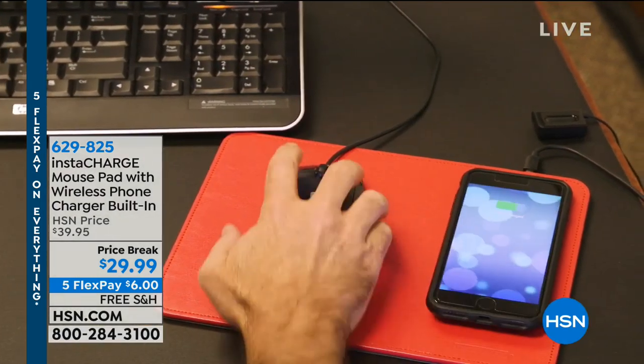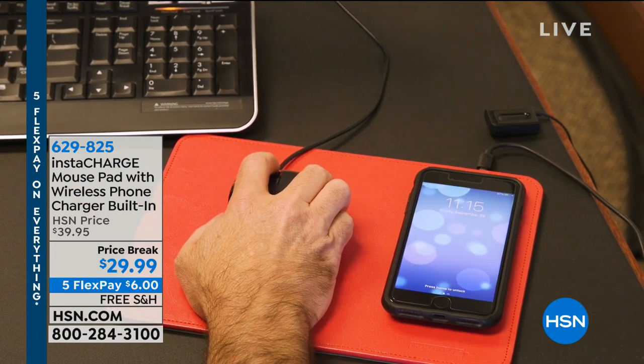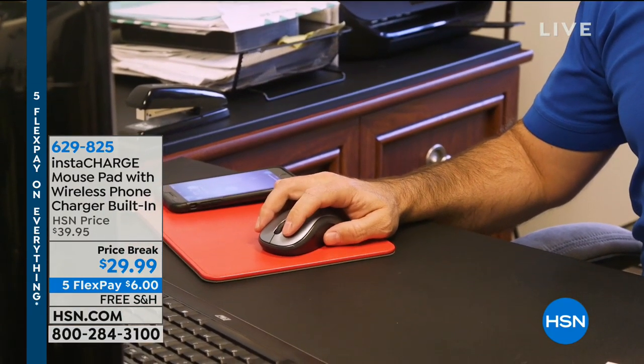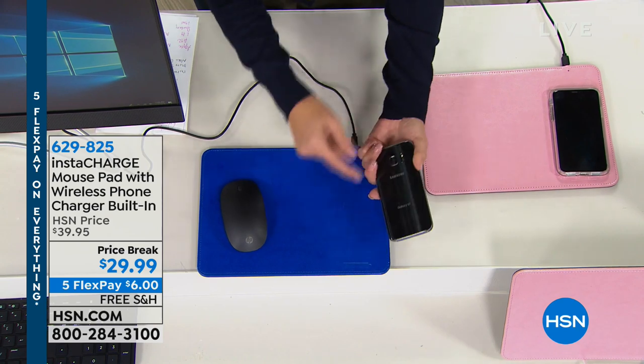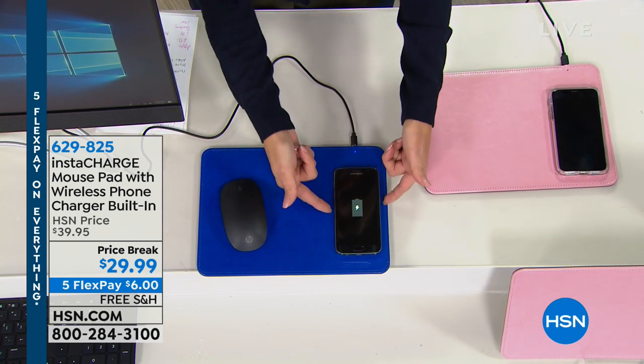Just throw it down there. Exactly. You set it down and you're good to go. You're going to place it right over the little icon that is imprinted into the pad itself. And then you now have the ability to be charging. So match up your little icon on the back with the icon here on the notepad.